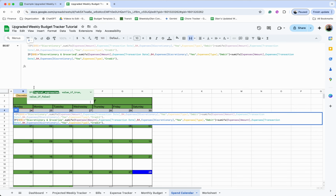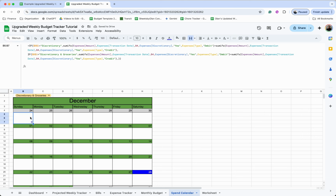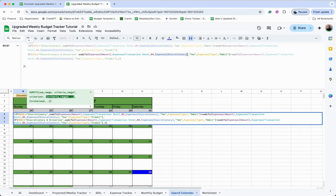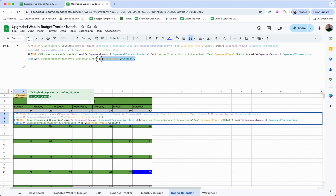And once again, make sure it matches what you have right here. We have discretionary and groceries, so that's why it works. And then this time where it says discretionary, I'm going to change that to discretionary and groceries. And then right down here where it says discretionary, I'm going to change that to discretionary and groceries. All right, do this one more time.